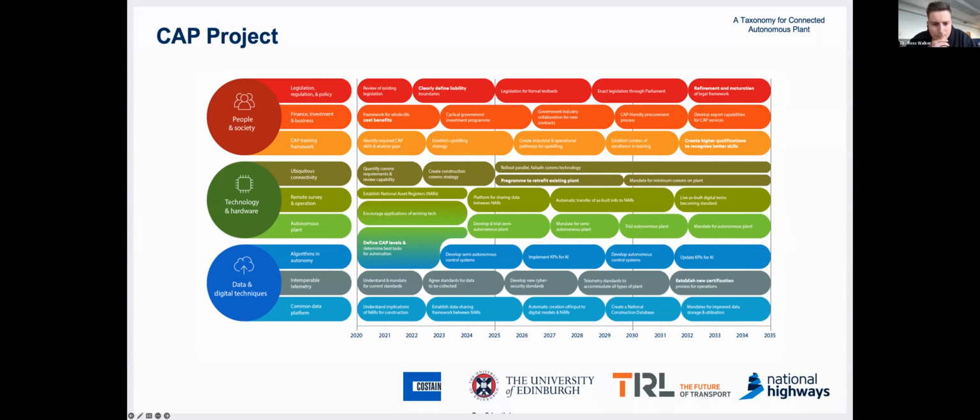Yeah, so this roadmap was launched in 2020 and sets out the plan for how to reach this 2035 goal. And we're looking at holistically what's required to basically achieve this goal of autonomous machines on site.